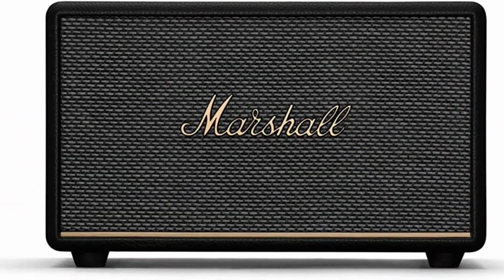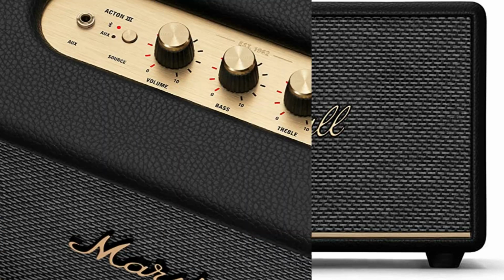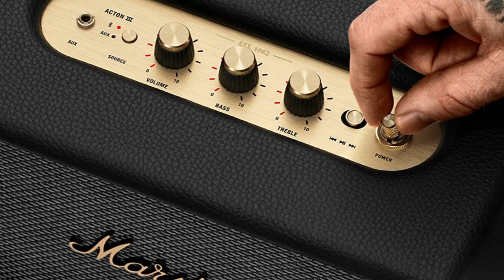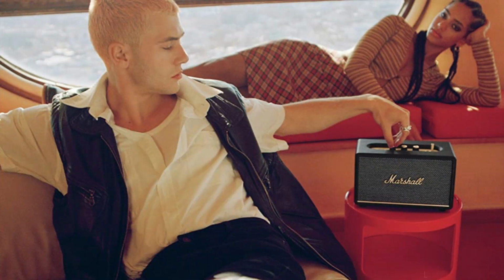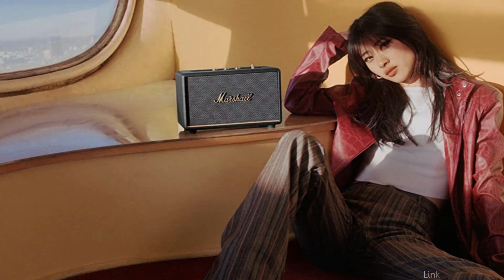On number one, we have the Marshall Action 3 speaker. The Marshall Action 3 ought to be at the top of your list if you're looking for a lightweight and potent Bluetooth 5.2 speaker. With two tweeters, this speaker offers exceptional sound quality and is suitable for any situation. The home lineup promotes music while keeping the surroundings in mind.